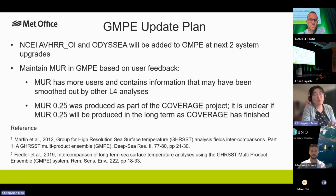And in terms of Mu, I had a discussion within the ICTT task team. Basically, we decided to keep only the full resolution in GMPE. The main reason is the Mu full resolution has a lot more users, so it will probably make more impact. Also, because the resolution is so fine, it might include information that has been smoothed out by other analyses, so it might be a very valuable asset in the GMPE products.